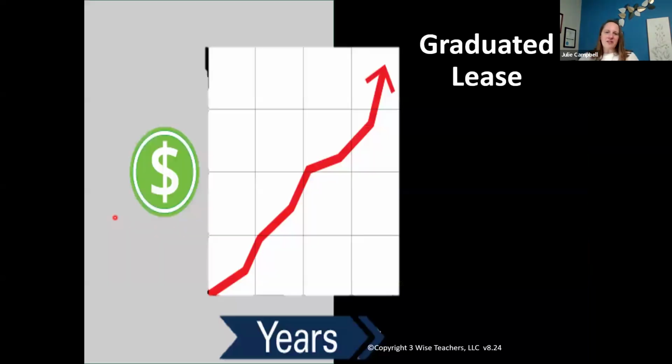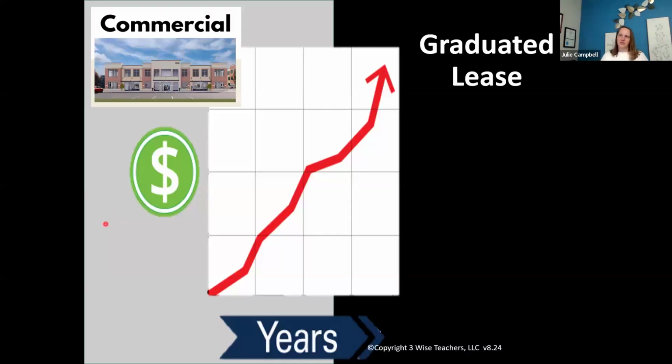Another type of lease agreement is called a graduated lease. With this, rent is going to increase at predetermined set intervals. You're going to rent from me for, I don't know, 10 years. And year 2, rent's going to go up. Year 5, rent's going to go up. Year 8, rent's going to go up. We decide when rent increases. This is mostly found in commercial transactions.